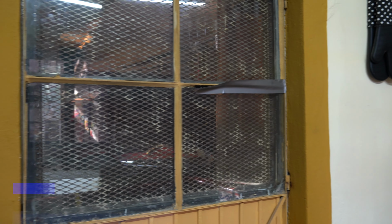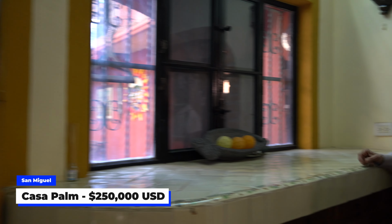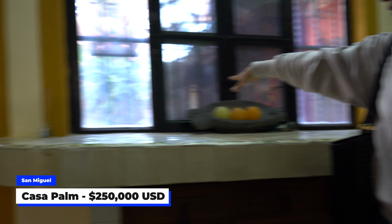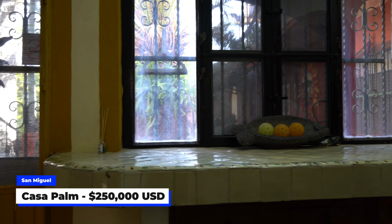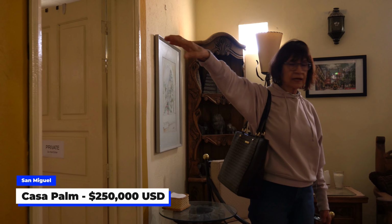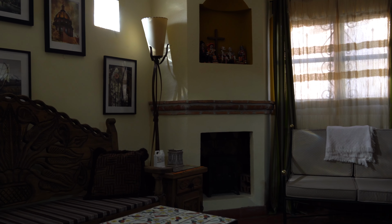Yeah, so this is in the San Antonio neighborhood, and it was called Casa Palm, and it was listed for $250,000 US. So it was really kind of a three-level home, and we're on the middle level right here. So it was set up as they were renting the bottom floor and they were living in the top two floors. So what we were looking at here is we took a quick tour of the kitchen in the main living area, and this is kind of the living room.